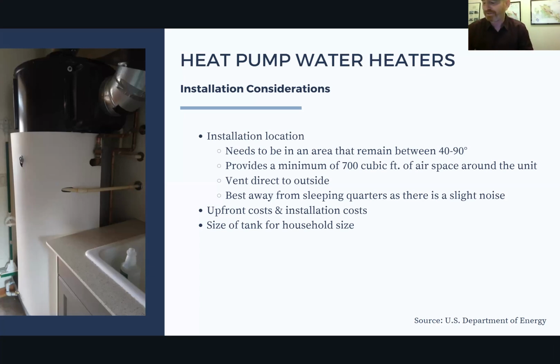Yeah, apologize for that. So when you are looking at that heat pump water heater, it is a little different. Typically the units are going to be at least 11 to 14 inches taller than your existing water heater. So those are the considerations that you need to be thinking about when you're going to replace that.